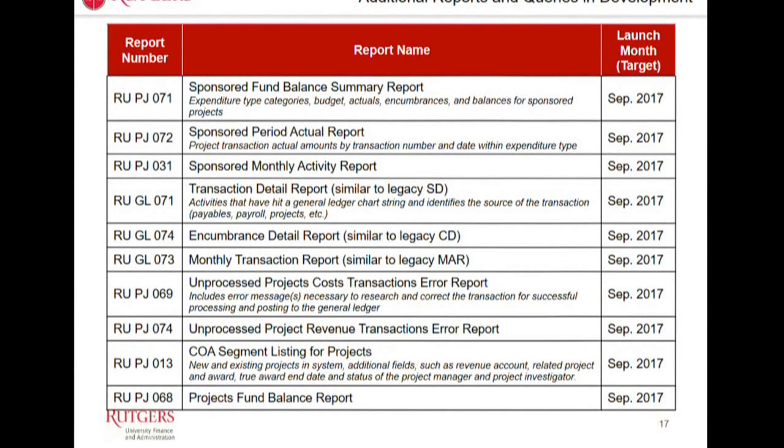So this report is going to make everyone aware of what's kind of stuck in a project cost situation that is being worked on by somebody in Central to get it unstuck. So I'm wondering if some of your stuff is stuck there. That's what I'm wondering. But you'll be able to see it soon.